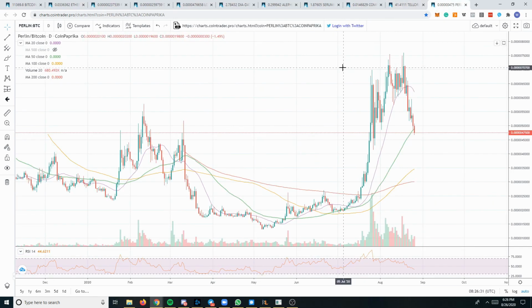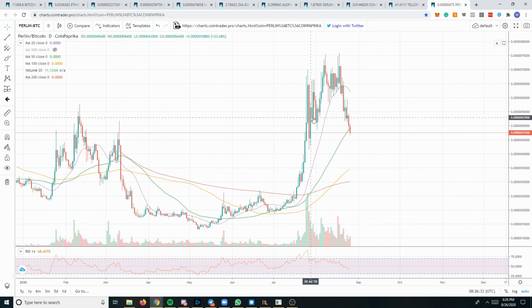Final one we will cover is Perlin. So I sold out of my Perlin at the perfect time. I think I picked up Perlin at around this area here when I was aware that they were kind of releasing a bit of a DeFi project. I sold out pretty close to the top, I reckon, around here and watched it go up a bit further. But now it's obviously crashed well back down. Personally, I think this is the last time that I'll cover Perlin as a project.